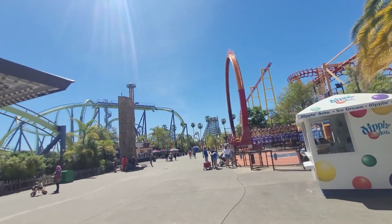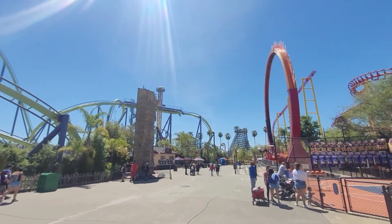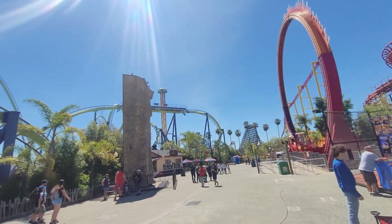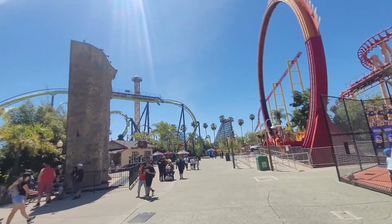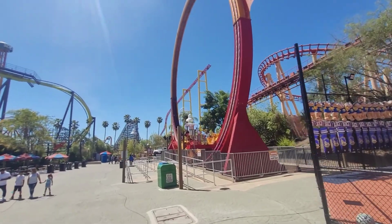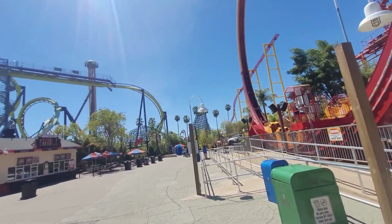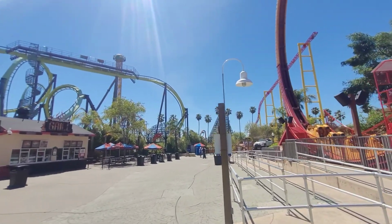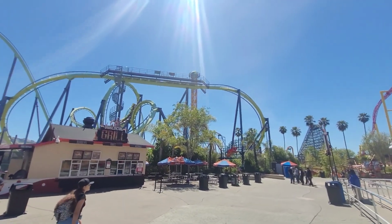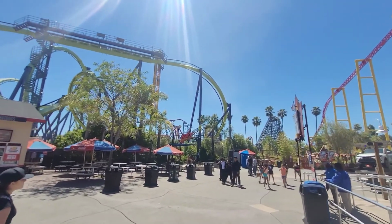And I got to admit, I am getting a little bit worried about the prospects of getting on Joker today. I haven't even seen it testing at all. But Superman seems to be running. So before I go over to Sidewinder and wait in whatever the hell queue they have lined up for that thing, I'm going to go on Superman, see if I can get, I don't know, 2 rides on it would be great, but just one would be fine too. That ride does kind of wipe me out a little bit.